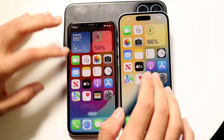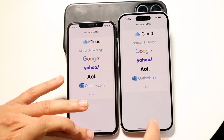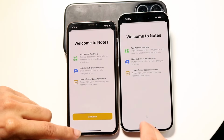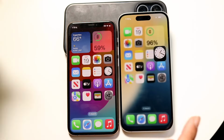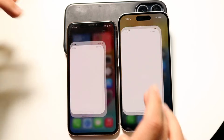Let's go and get into mail, 3, 2, 1. Okay, a little bit of a delay on the iPhone XS, as you probably noticed. Notes, 3, 2, 1. And XS actually looked a little bit faster there, hopping out of here. Clock, 3, 2, 1. So you can notice that little bit of a delay as you're opening up an application on the iPhone XS. News, 3, 2, 1.